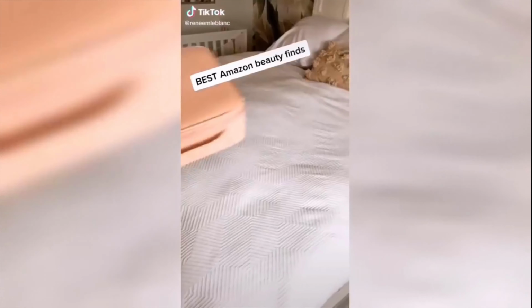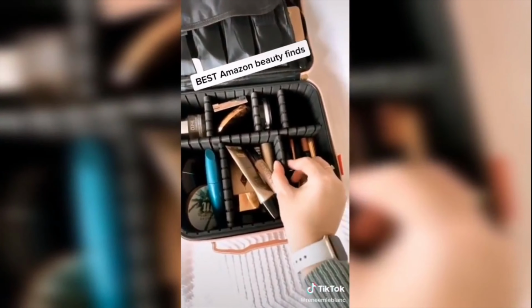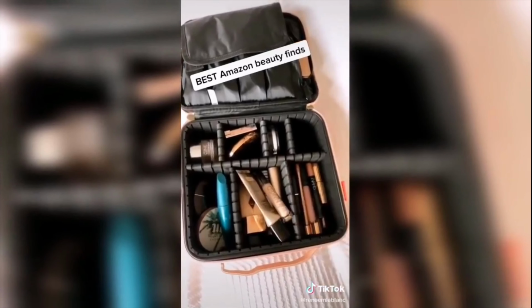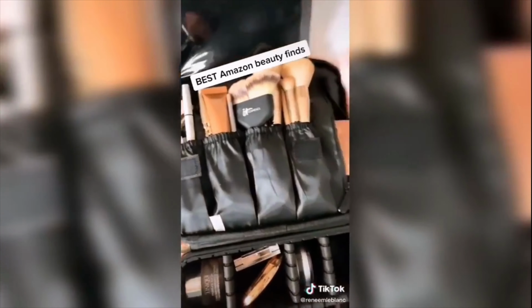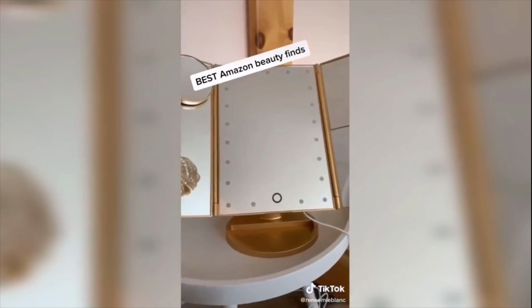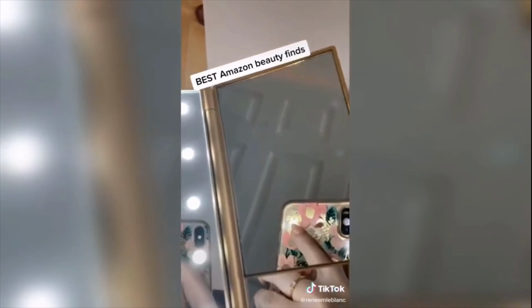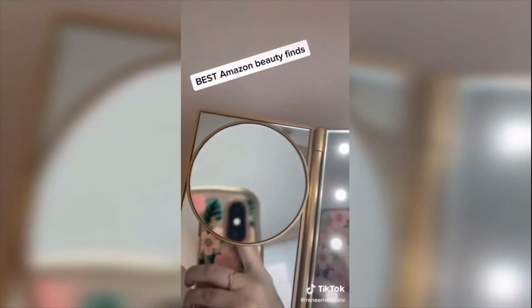Favorite Amazon Beauty Finds, part 1. This makeup case. It's great for home and travel, and you can actually move these pieces to change the size of the compartments. Storage for brushes, as well as a zippy pouch on the side that fits all of your larger palettes. This touchscreen light-up makeup mirror. It has magnifying mirrors on the side, so it's great for doing your makeup.